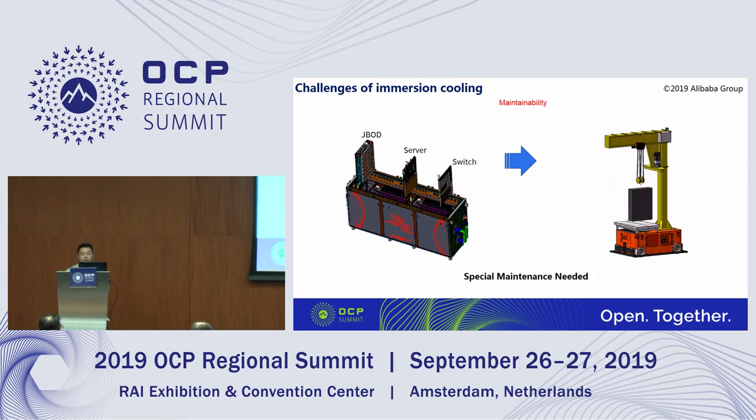Another big challenge is maintenance. High density chipboard storage with a weight of more than 100 kilograms is a burden to operate. As can be seen from this slide, we have designed a mobile robot arm to assist the equipment to move up and down. When maintaining the server, we just need to control the robot to move near the tank. Robots are so efficient that one person can handle them. Maintenance is no longer a problem.